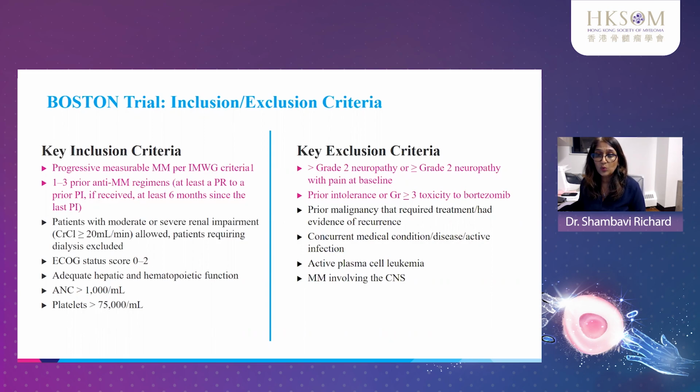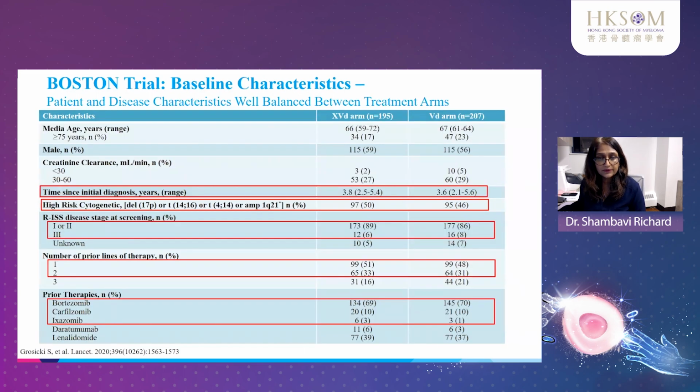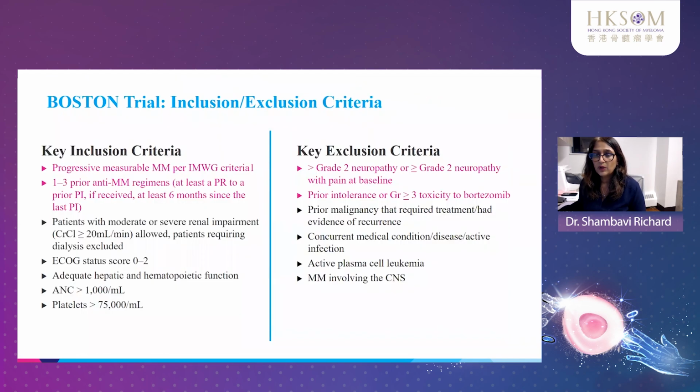Creatinine clearance, again, was pretty generous. They had to be at least 20 ml per minute. ECOG status score had to be 0 to 2. They had to have adequate organ function, hepatic and hematopoietic, ANC more than 1,000, and platelets over 75,000.